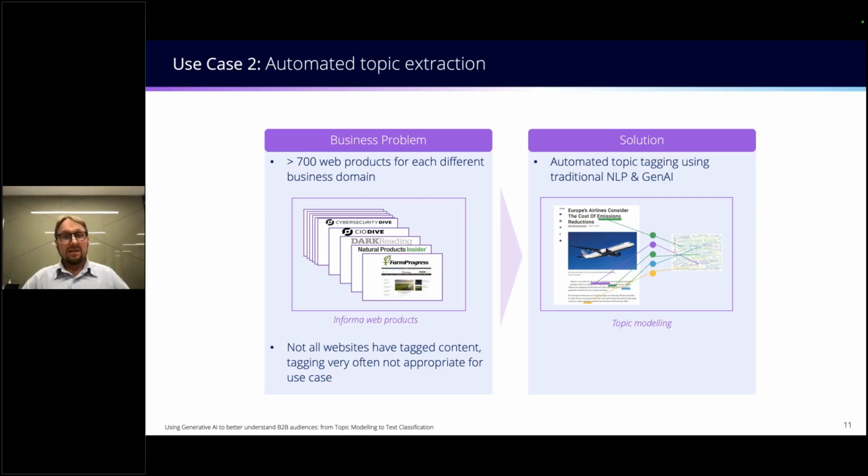So the second use case that I want to talk to you about is just as exciting as the first one. It's really about the problem that we had with automated text extraction. So we've got more than 700 brands that we support. Each one of these brands has a web product, so a website, and these websites have hundreds of thousands of web pages. They don't always have tagged content. So what we're looking at is a way to extract, for every single web page, the topics that page speaks to.